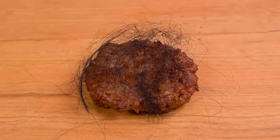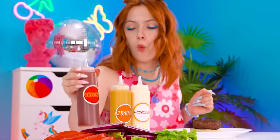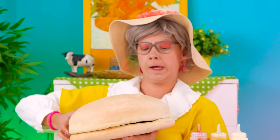But Rena's patty hit the floor. That's way beyond the 5-second rule. Whoa! Oops. It's a whole hairy situation. Oh well. The ketchup will cover it up. And the cheese, lettuce, and tomato. I fixed it. On to Grandma.